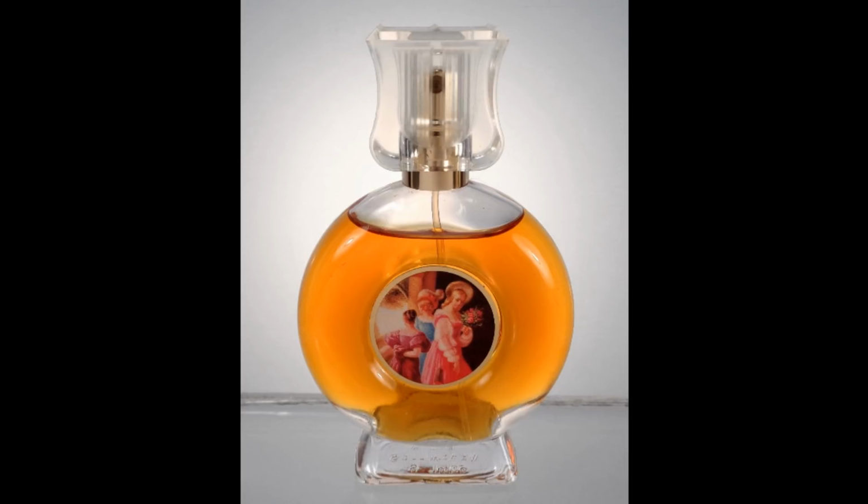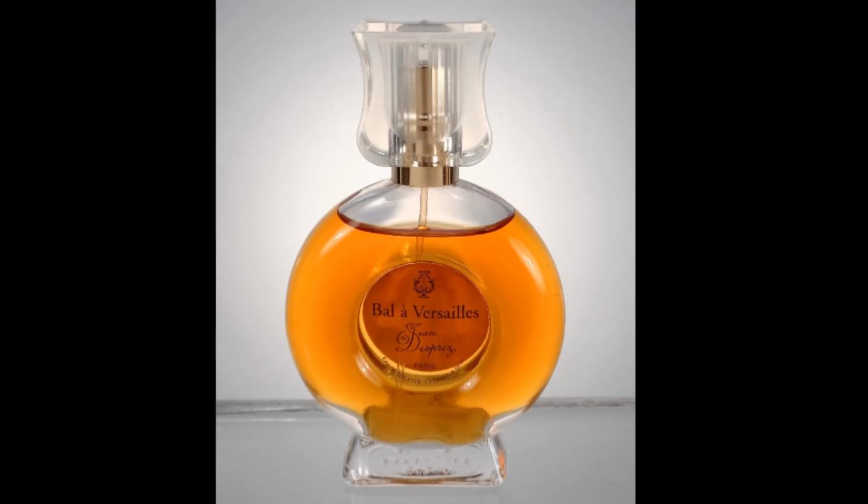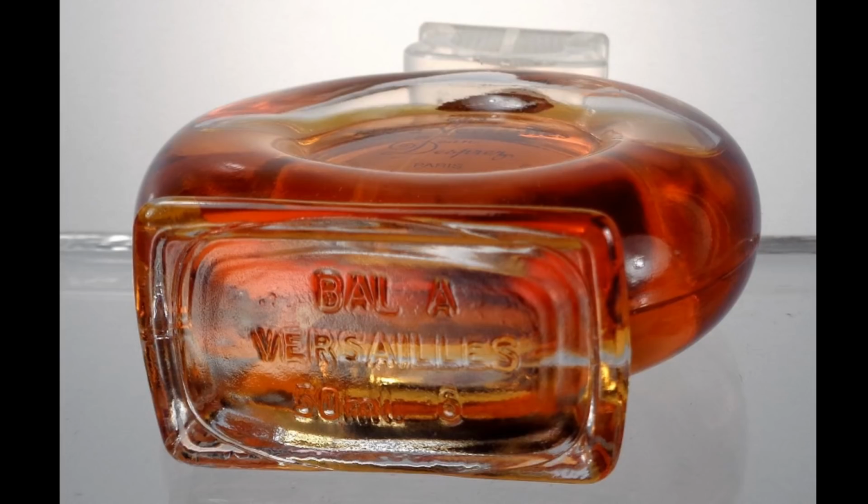I started listing them in the summer. July 15, 2018, took less than 6 months to sell, so great. And I don't remember what I paid for it, so I probably paid like 10 or less.